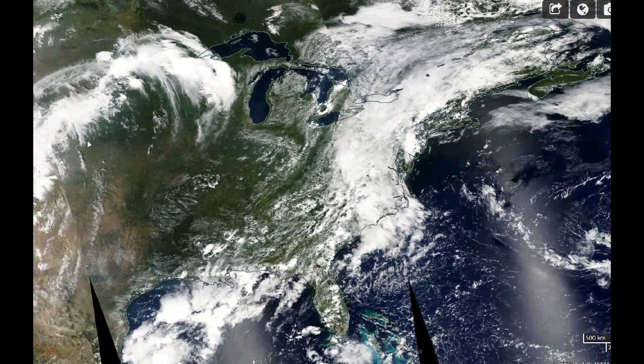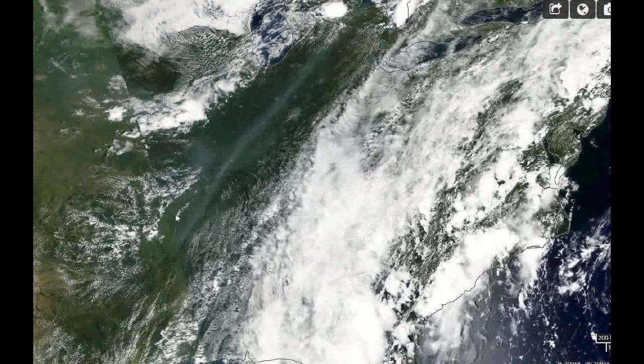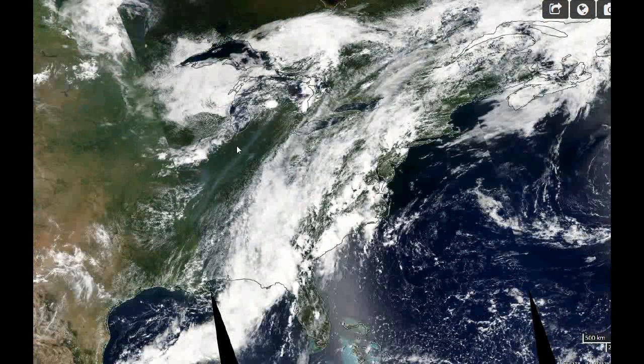And you can see some haze and smoke here. This could be from the fires out west. Let's go and take a look at the... oh yeah, look at that. Yeah, there's some smoke right there. So this is all from the fires out west. So this is what we may be dealing with over the Sunday and Monday.